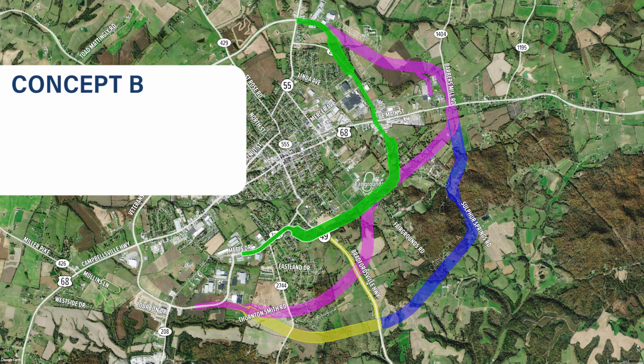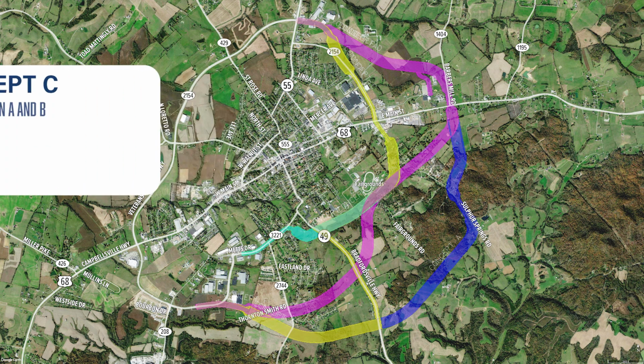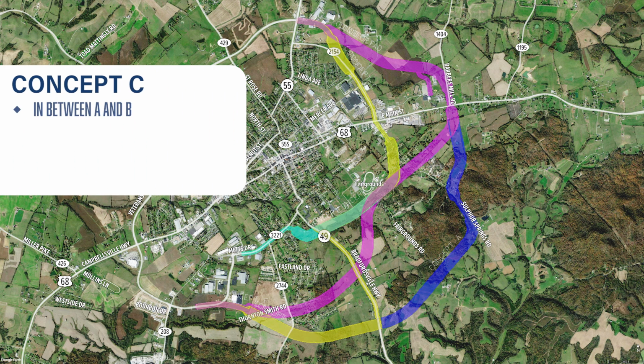At the other end of the spectrum, Concept B is the closest to town. It starts at Metz Drive, runs outside the park and fairgrounds, then along a section of Corporate Drive before meeting Kentucky 55 opposite the existing bypass. Concept B is 3.4 miles long with an estimated construction cost of $12.5 million. The other 3 build options fall somewhere in between.